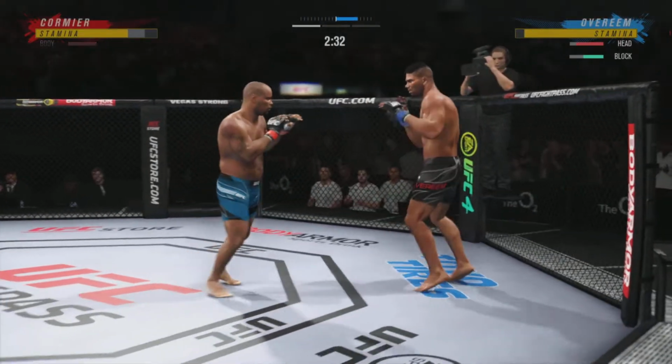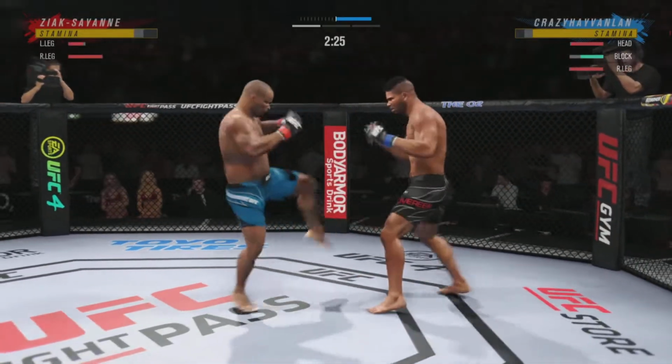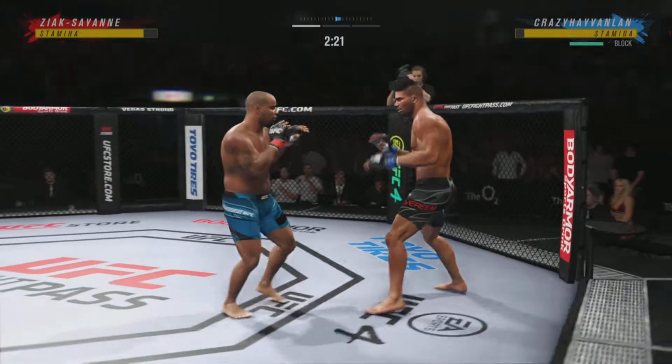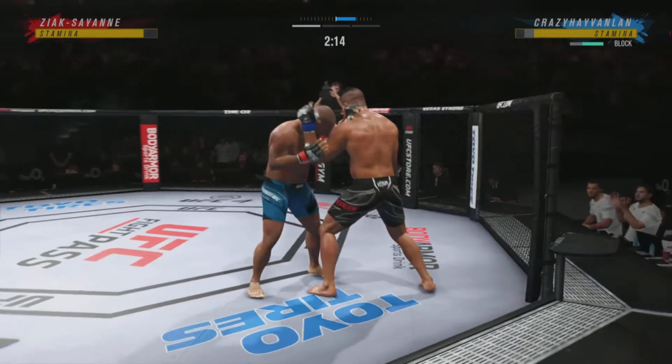Knee there as the taller fighter uses his length well yet again. Big kick lands. Again, he's looking for that left. It's not there.